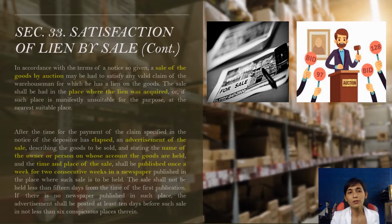Also, on Section 33, as to the satisfaction of the sale, in accordance with the terms of the notice given, a sale of the goods by auction may be made to satisfy any valid claim of the warehouseman for which he has a lien on the goods. The sale shall be had in the place where the lien was acquired, or if such place is manifestly unsuitable for the purpose, at the nearest suitable place.